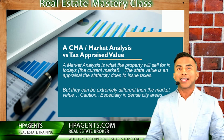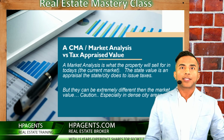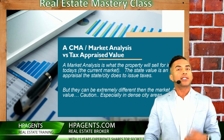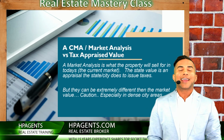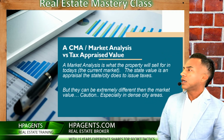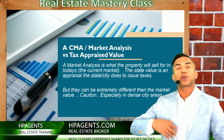So there's a lot of things that the county doesn't know, and a lot of homeowners don't like them to know, because it keeps the taxes down. That's how they keep the property, to be able to live in the property and not pay so much in taxes. So, yeah, they can be extremely different, the tax value versus the market value.